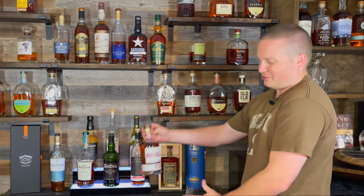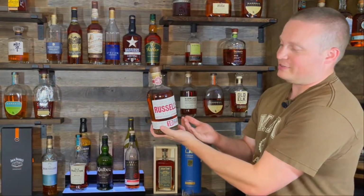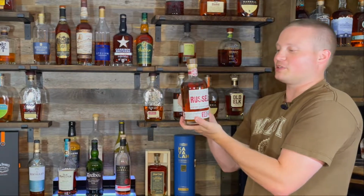The bottle itself, looking at the bottle itself, it's not overly impressive. It just kind of looks more like your standard run-of-the-mill, maybe kind of like craft bourbon, you would say, almost like a craft beer.